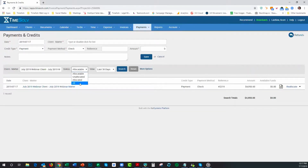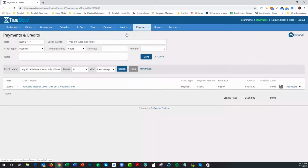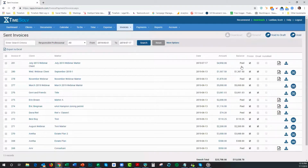Now I could come in here and go show me allocated payments from this same client and matter. If I hit search, it's going to show me, this actually didn't change at all. If I did all here, that's going to show me I only have one payment recorded for this one matter. But if you have to reallocate that for whatever reason, you can certainly click on this and reallocate it. It's going to tell you, okay, delete the allocation, start over again. So you do have flexibility there. And more importantly, when you come back over here under invoices sent, and we look at that sent invoice, now it shows as paid under balance.